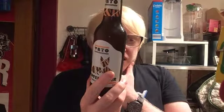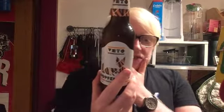So what have they got here then? So it's unfiltered. Malts are Pale Ale, Pilsner, Vienna and Cara malts. And then the hops are Cascade, Centennial, Chinook, Columbus, all them C's. And yeah, of course, yeast. So these guys are out of Feucht. Not too sure exactly where that is. And the best before date is the 6th of the 4th, 2018.